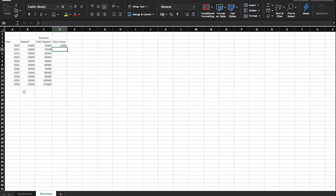So I start off saying we're going to be depositing £10,000 per year. Again, it's dependent on you. If you're going to be depositing £2,000 or £3,000 or £100 a year, whatever works for you. If you're going to be getting a bonus every other year or every other month, again, include that if you think it's appropriate. So we've got the deposits per year, and then we've also got the total deposits, cumulative values adding up year after year. And now we've got a total value.